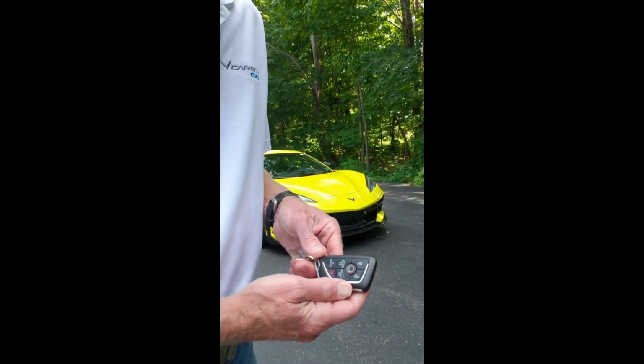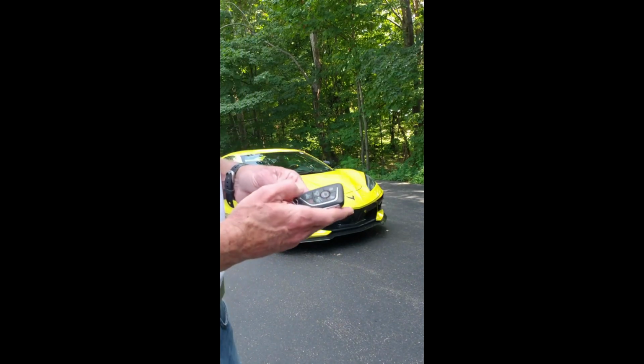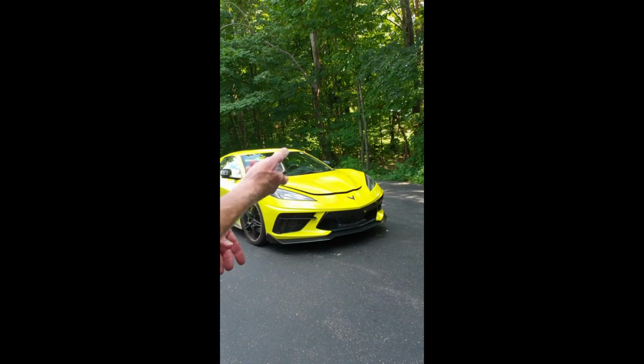My car's been updated with the latest software. So two quick presses no longer opens the frunk. It requires a quick press followed by a press and hold, and it opens.